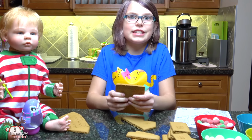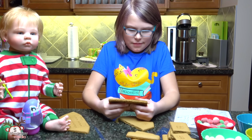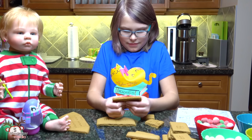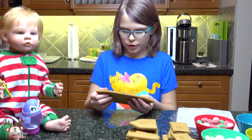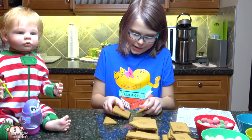Oh, this one's stiff. Here, I think I was doing it the wrong way. Silly me. Oh, there we go. And finally, we have our chalet. This one's pretty simple. It has two sides and a roof. And we're done.